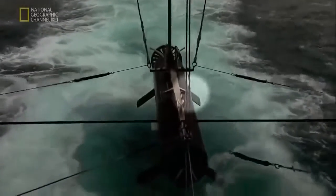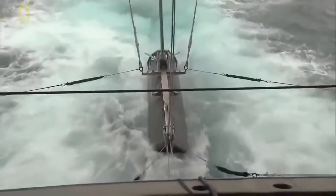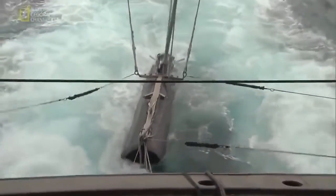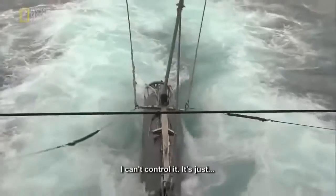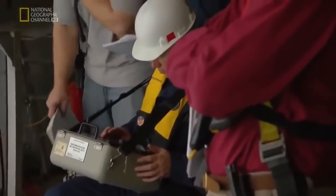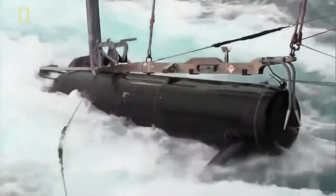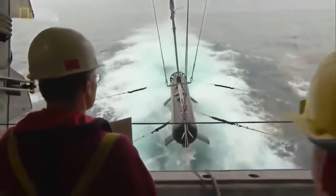Not a minute into the launch, the repaired fin on the RMMV begins to malfunction. You see the fins already start moving? Did you have control of it, Boyd? I did. You have control, let your capture spine go. On top of that, the remote operator can't disconnect the capture spine from the vehicle. What? What happened? Hold on. Bass, hold on. Hey, Bass.